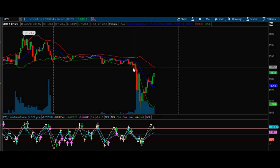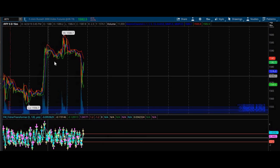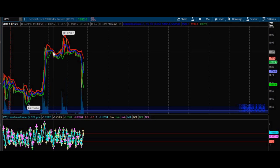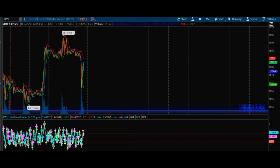So 9 o'clock rolled around. I'm sitting here at my desk, and if you look at the grand scheme of things, right here was where it was 1589. So my actual strike was right there. Let me just draw that out really fast. The actual strike was right there. That was the strike, 1589. And I went in the same size as I did right there.